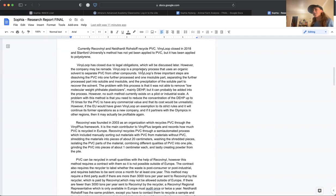Oh no. And guess what? That's like 70 extraction cycles? Yeah, that's a lot of extraction cycles just for one piece of PVC. And thousands of pieces of PVC are typically recycled at a factory. Oh, that's a problem. And its cost would, of course, be unrealistic.